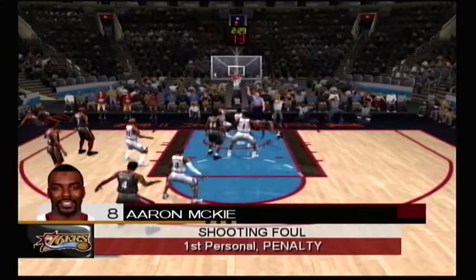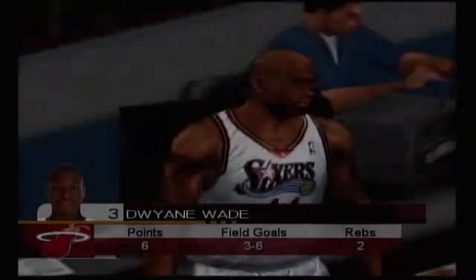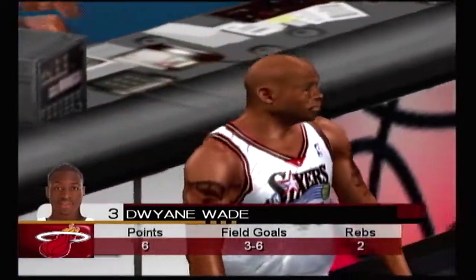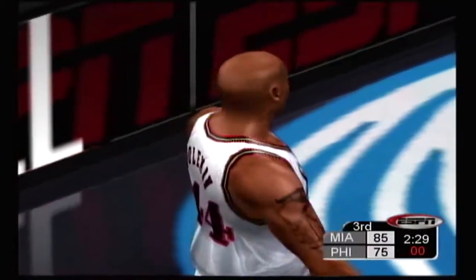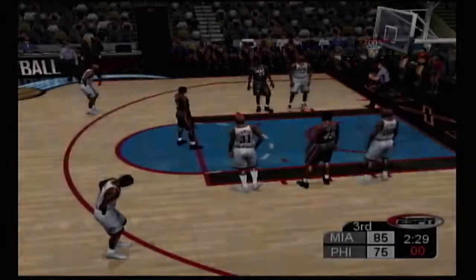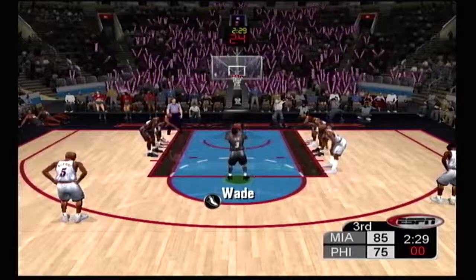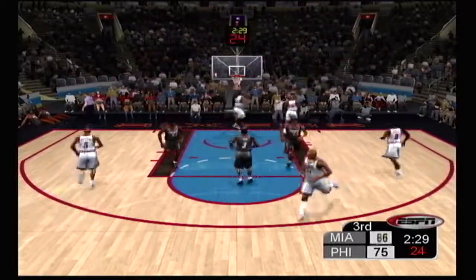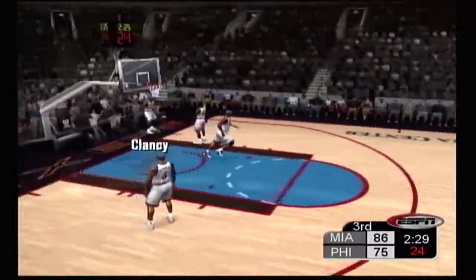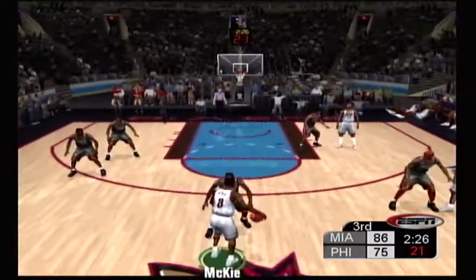Wade uses the glass, and the ref calls a foul. What a great job here. Jumps up, takes the contact, and has enough concentration to put the ball in the hole. Grant will head to the bench. He completes the three-point play. McKee works it up court. To Robinson.